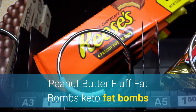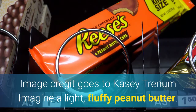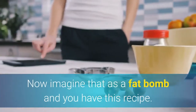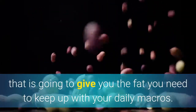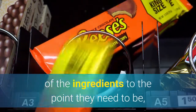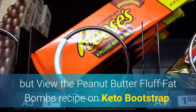Peanut Butter Fluff Fat Bombs. Keto Fat Bombs image credit goes to Casey Trenum. Imagine a light, fluffy peanut butter. Now imagine that as a fat bomb and you have this recipe. The recipe stays true to its name. You have fluffy peanut butter that is going to give you the fat you need to keep up with your daily macros. You'll probably get a good arm workout mixing all of the ingredients to the point they need to be, but view the Peanut Butter Fluff Fat Bombs recipe on Keto Bootstrap.